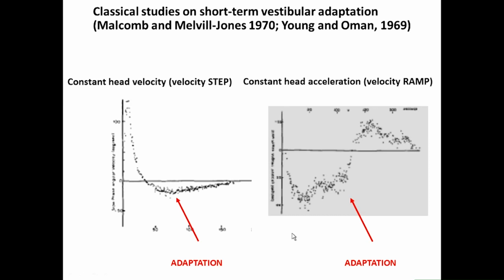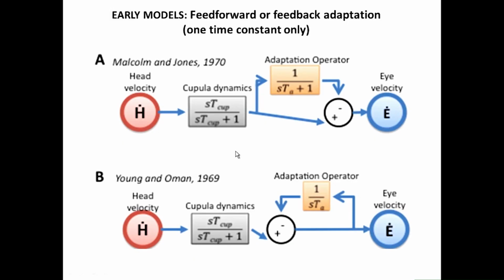Now, if you use a constant head acceleration, like an MVS, the nystagmus goes up, just like we saw in our original diagram. After a minute or so, it's up to here. But then it slowly starts to come back. This is on a chair. And then when you stop, you get an after effect. So you can do this on a chair for a short period of time, which is what this shows. And don't worry about the details here. They made circuit models of what's going on. They're very simple. There's an adaptation system that feeds forward or feeds back, just like your temperature thermostat, to decrease the response.